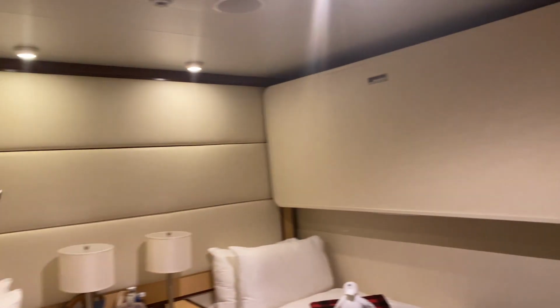And as I said, this is a room for 4 people. So those are the 2 bunk beds that can be lowered in order for you to have 4 people in the room.